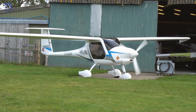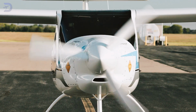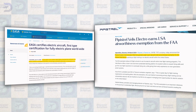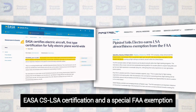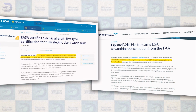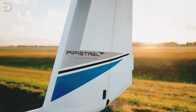But what really sets the Velis Electro apart is how user-friendly it is. Its simple powertrain and comfy design make it ideal for beginners learning to fly. Plus, it's got both EASA CSLSA certification and a special FAA exemption, showing just how big of a step forward this is for electric planes. Pipistrel is definitely paving the way for a greener future in aviation.